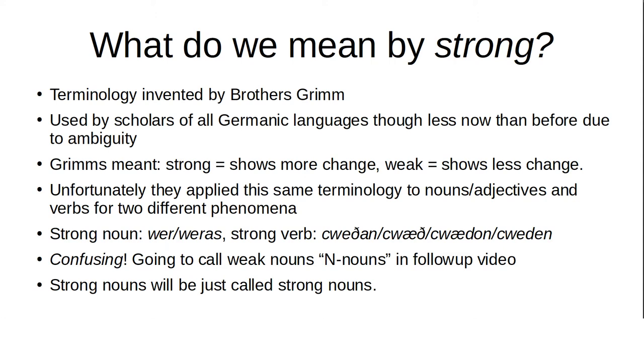Well, the word strong was invented by the Brothers Grimm, and nowadays it's just the term that we use in Germanic languages, but it's pretty ambiguous, so we don't use it as much. But basically, what the Grimms meant was that a strong stem shows more change and a weak stem shows less change. Unfortunately, they applied this same terminology to nouns and to verbs for two completely different phenomena, and that's why it's so ambiguous, and that's why people don't use them as much, at least for the nouns.